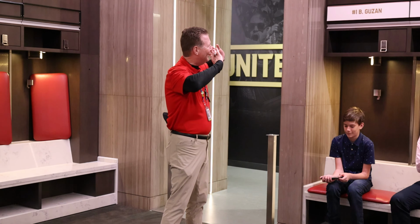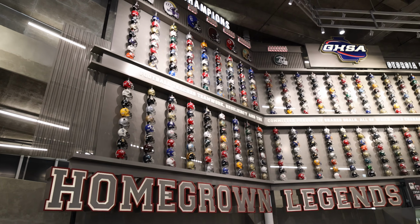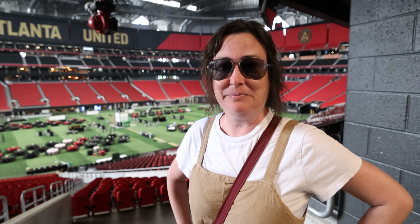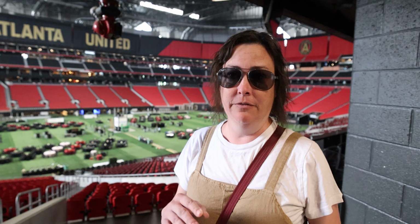The Mercedes-Benz Stadium is massive and a must-see if you're in Atlanta, Georgia. I will not say it is the best stadium I've ever been to. Being a Cowboys fan, of course, Jerry World is my favorite. So what did you think about the tour of the Atlanta Falcons Stadium? I enjoyed it. I think that they gave us a lot of information.